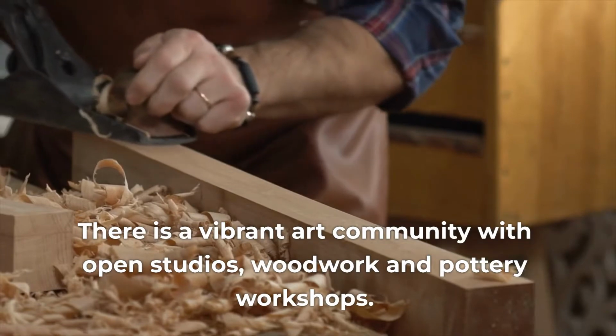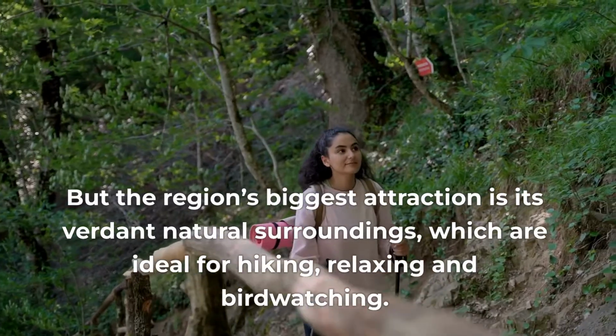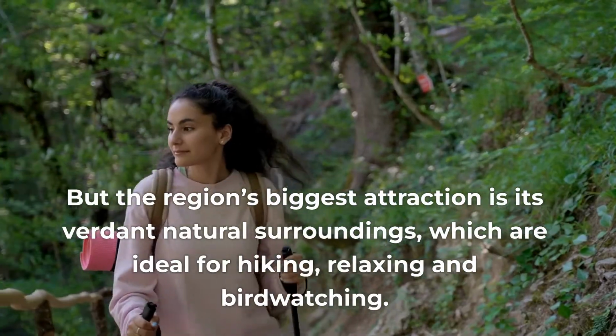There's a vibrant art community with open studios, woodwork, and pottery workshops. But the region's biggest attraction is its verdant natural surroundings, which are ideal for hiking, relaxing, and birdwatching.